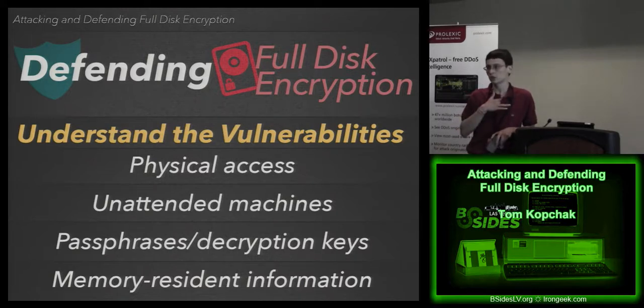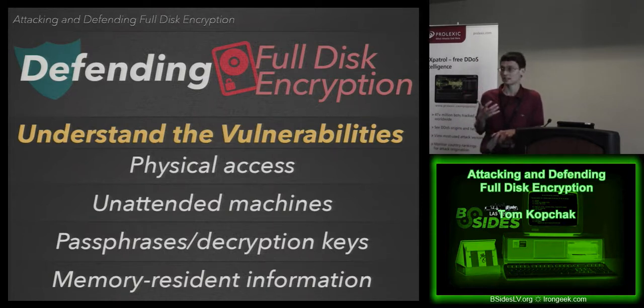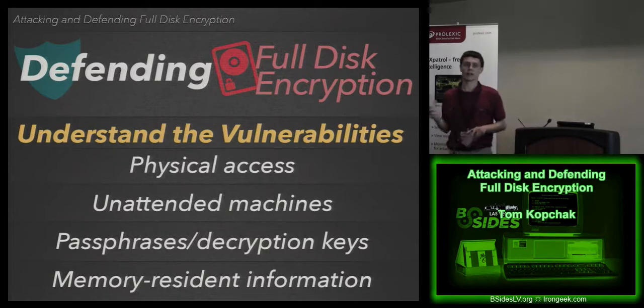And then you also have the memory resident information that exists whenever the machine is running. Typically when people have laptops, for some reason they want to turn them on and do things. Not quite sure why, but that's an important aspect. A machine has to be running in order to be usable. What I like to say is, a system that's completely usable is completely insecure. Likewise, a system that's completely secure is completely unusable. And we have to have a balance between the two.